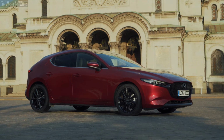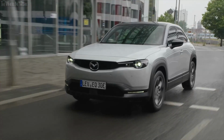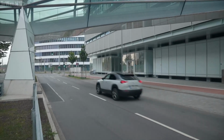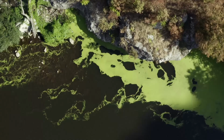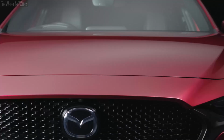Most of our cars today already have mild hybrid engines. We're about to launch our first battery electric vehicle, the MX-30, and will launch a plug-in hybrid in the future. But a singular focus on one technology will not bring about the low CO2 future that the planet needs.